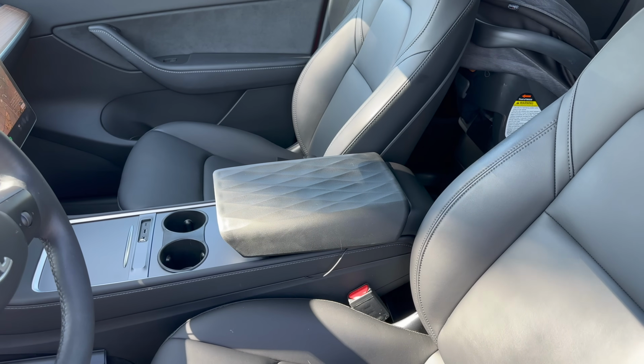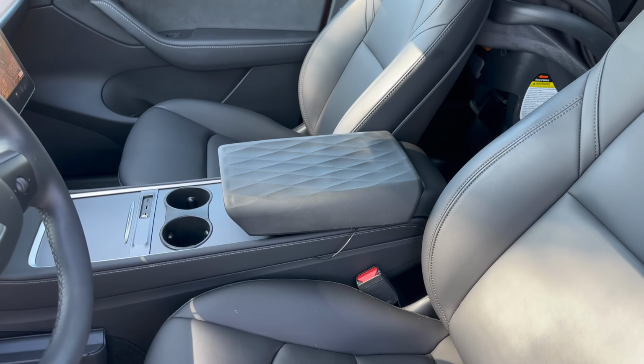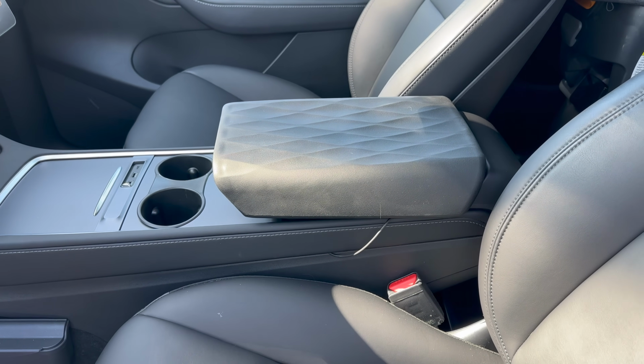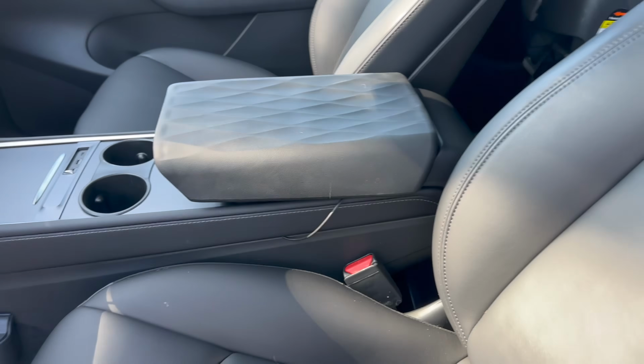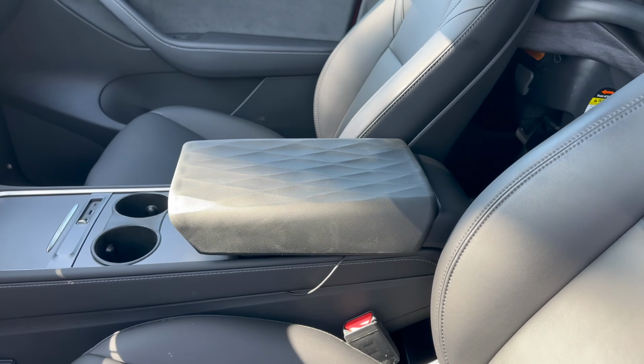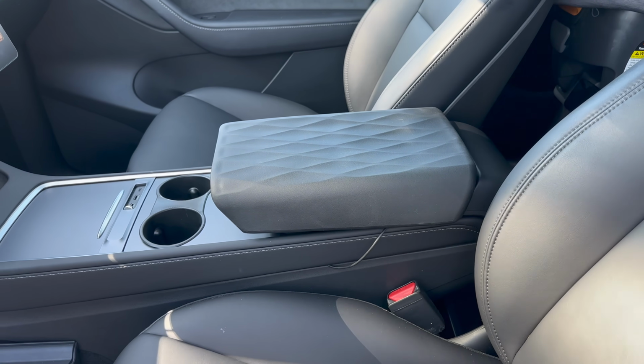All right, this next one is another top Amazon recommendation. If you type in best Tesla accessories, I see a lot of these pop up. These are armrest covers for the Model 3 and Model Y, and right off the bat, I'm going to tell you mine is not perfectly installed, and that's because I don't plan on keeping this. I'm going to remove it for a couple of reasons.